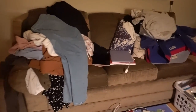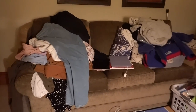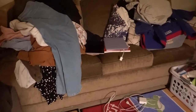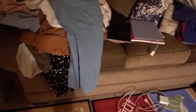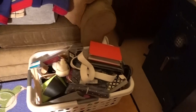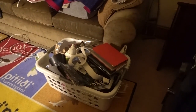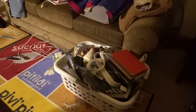So this is really the chaotic situation, which is leftover moving stuff. It's a lot of my clothes, my gi for jiu-jitsu, some other small business items that I'm trying to keep all in one spot. And then this is one of my laundry baskets from moving out. Once again, full to the brim with stuff that I need to clear and find space for and just organize.